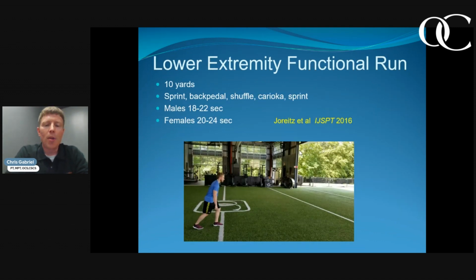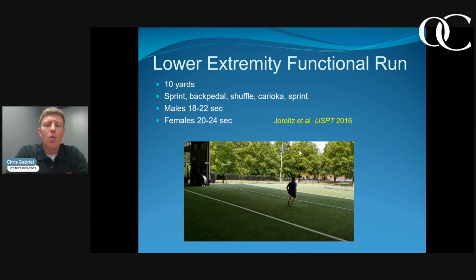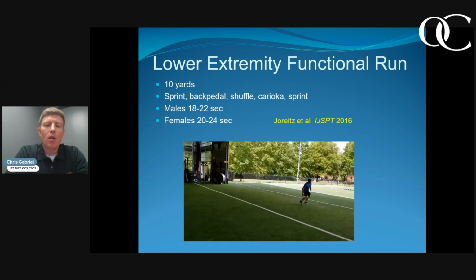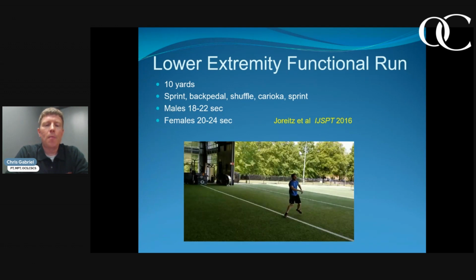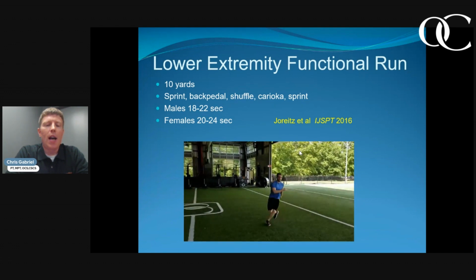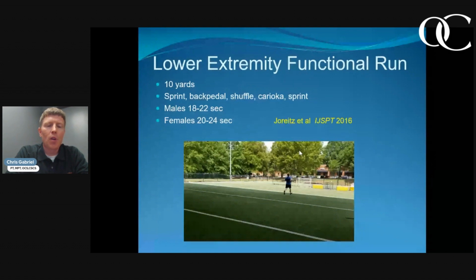This is the lower extremity functional run test. We use this a lot with our ACL patients. The athlete's asked to sprint, back pedal, go into a shuffle, then into a karaoke, and then finally sprint through the line. They're going to do this over a 10-yard distance, and we do this for time. We like the males to be 18 to 22 seconds, females 20 to 24 seconds. So we're looking for good form and also that they're fast enough to hit that cutoff score.